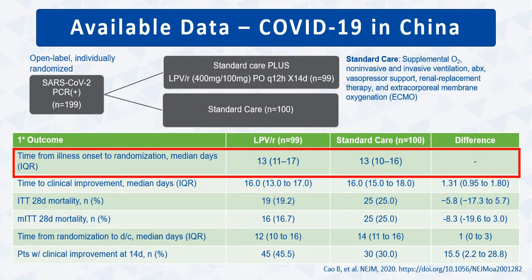Let's talk about the rapidly evolving data and evidence with COVID-19. This article was one of the first published studies related to COVID-19 and Kaletra. Cao and colleagues performed an open-label, individually randomized study in patients with PCR-positive COVID-19 infection. Groups were divided into standard care, listed for you on the right side of the slide, and Kaletra for 14 days, versus those with just standard care alone.